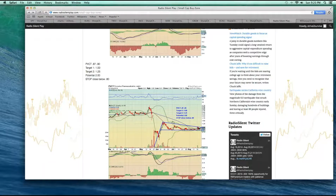My entry here would be 87 cents to 90 cents, and our target potential would be this high of $1 that it did on Friday, and our potential target top here, $1.25, with a potential gap fill here at $2. My stop close would be tight, below this Bollinger Band here at 80 cents. So that's for the small caps.